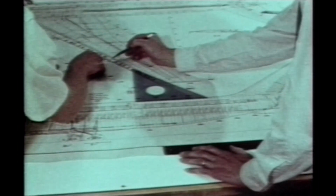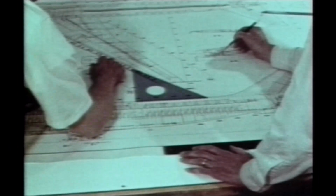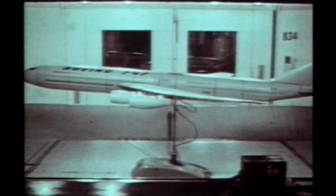75,000 engineering drawings were used to produce the first 747. The first 747 completed more than 15,000 hours of wind tunnel testing. The original 747 flight test program, which led to the aeroplane certification for commercial service in December 1969, used 5 aeroplanes and lasted 10 months.